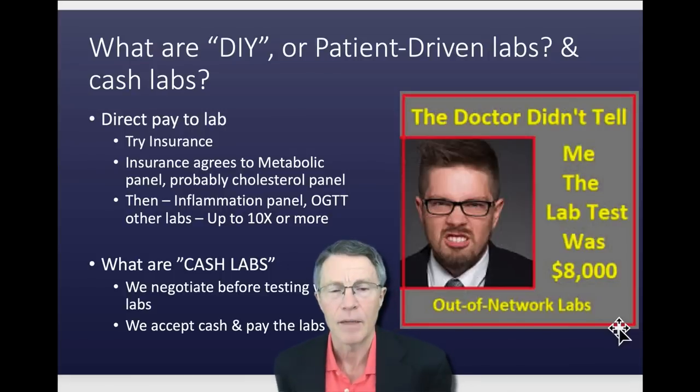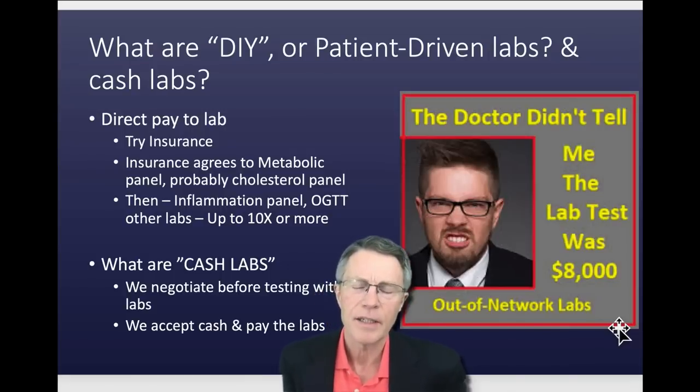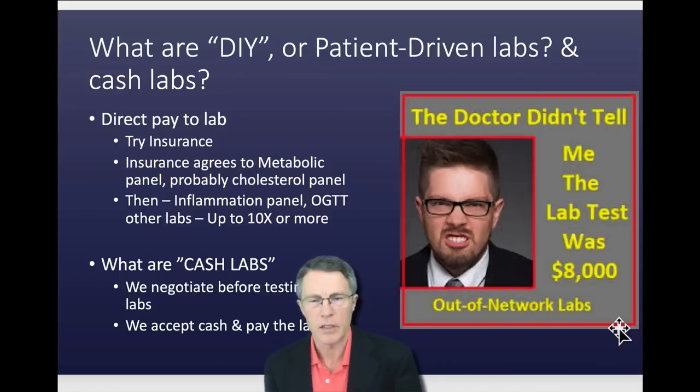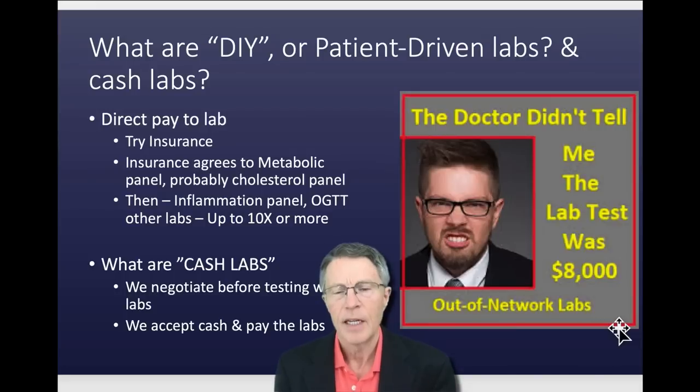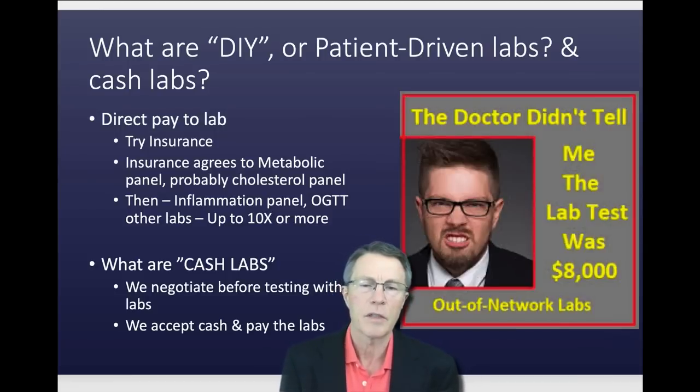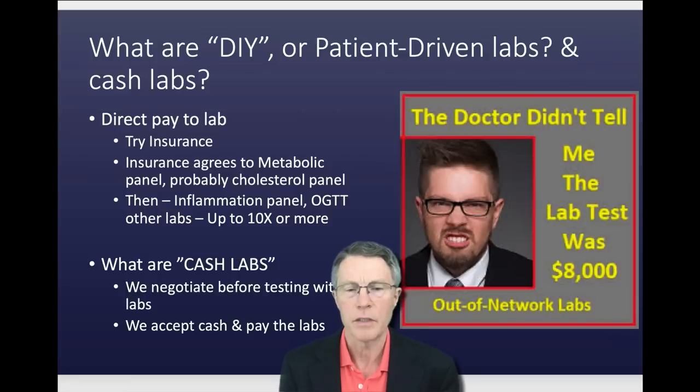So what are cash labs? Labs will negotiate too. They'll negotiate with the doctor before the testing as well. They're typically not as inexpensive as they are with the insurance company, but they're a heck of a lot less expensive than they are with the patient.